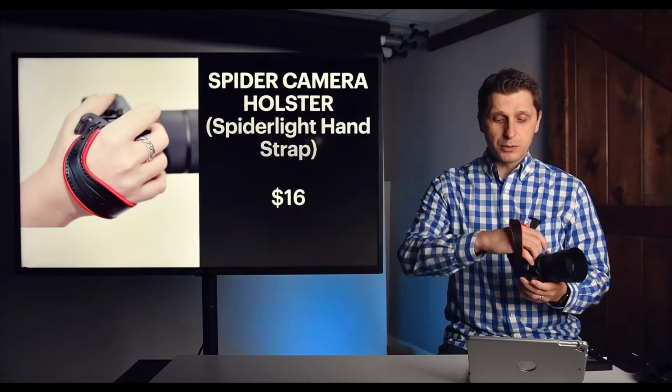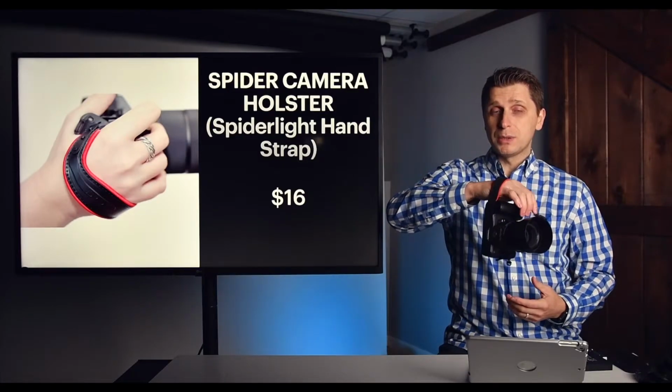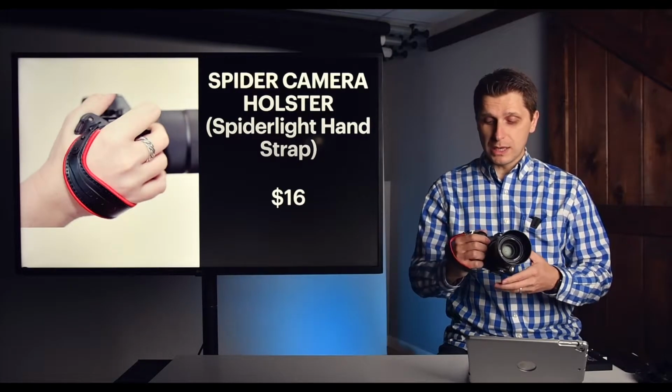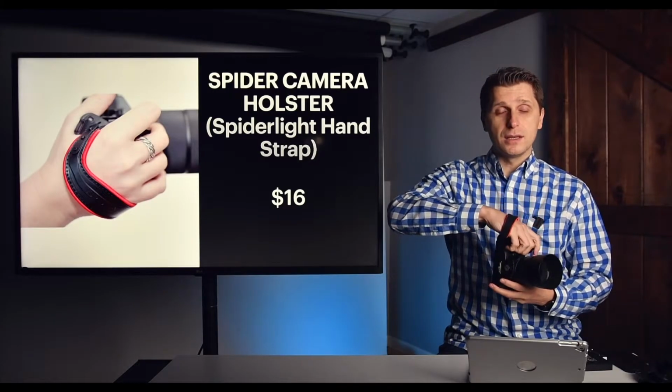So this camera really allows you, you don't have to have a strap around your neck, but you can simply hold your camera like this, as you can see, and it nicely rotates. Now this camera is pretty decent for ergonomics, I would say. It's like a Nikon Z6 II, but having something like this, it's really handy.